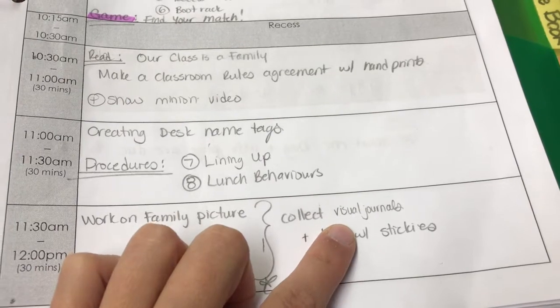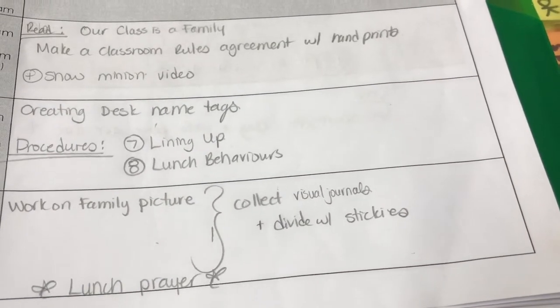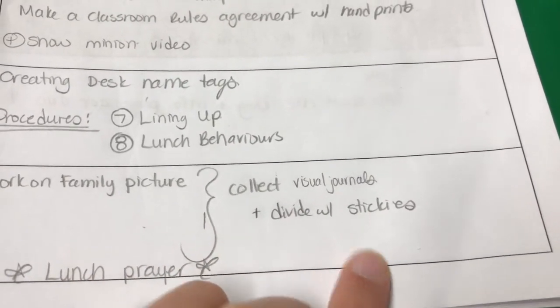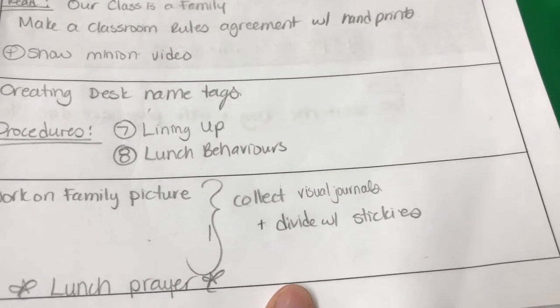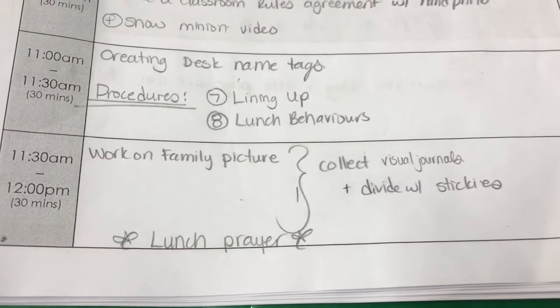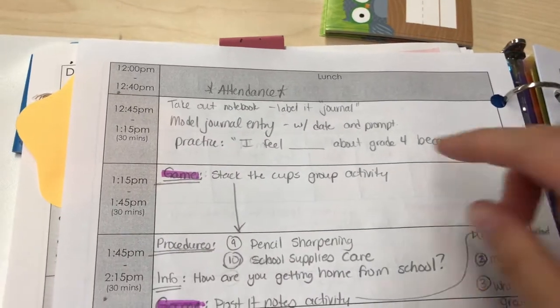I am going to collect their visual journals that they were supposed to have purchased, and I'm going to divide them with stickies, and this is for our language arts notebook. So I'm going to divide each of the sections if it's not already divided. That is something that I'm going to do while the kids are working on their family picture. And then we need to make sure we say a lunchtime prayer. Okay, that takes us to lunch.